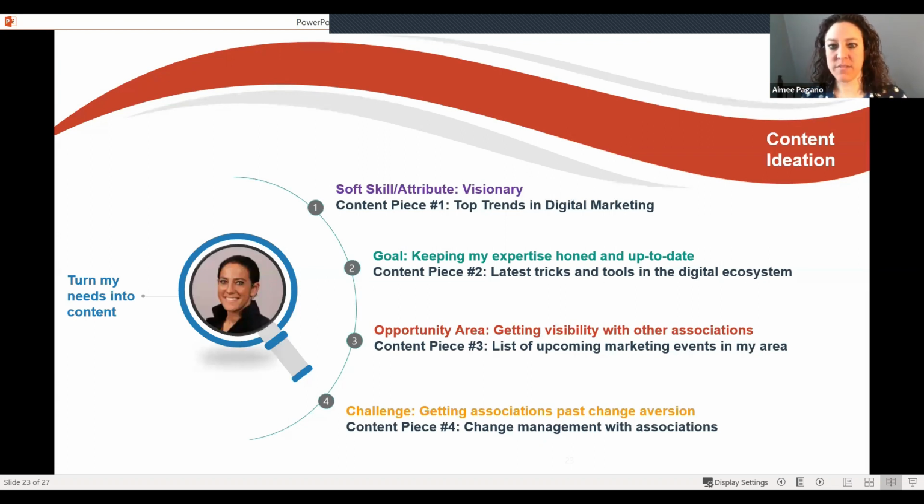Opportunity areas: I want to get visibility with other associations. So great content pieces would be, hey, here's a list of upcoming association marketing events in the area. And then finally, a challenge for me is getting associations past change aversion. So a great asset for me would be change management practices and disciplines within the association world.